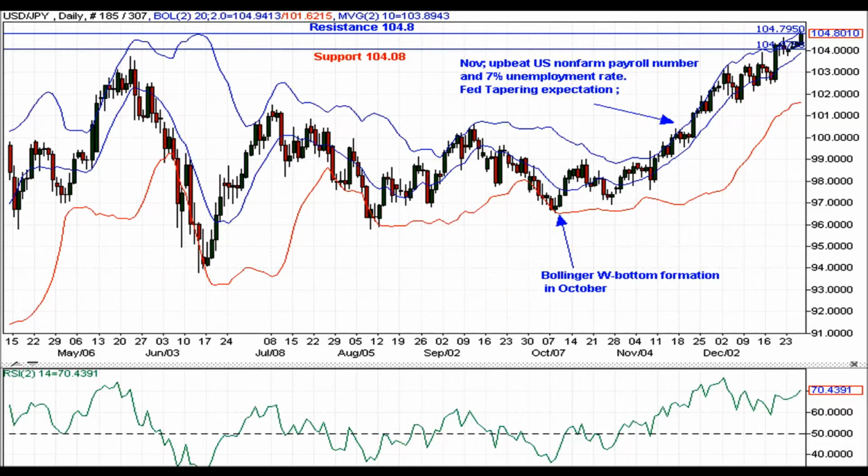From November onwards, we begin to see that the dollar-yen trend continued to close above the upper band of the Bollinger, which is indicative of a strong bullish momentum continuing to lift the trend higher, largely due to a strong dollar fundamental, because the non-farm payroll came out stronger, with a lower unemployment rate in the US of 7%, and Fed tapering materialized. All in all, that gives into building up the bullish momentum for the dollar.